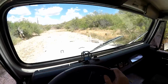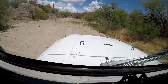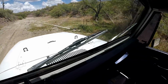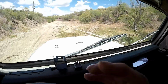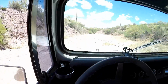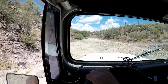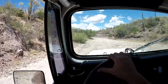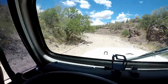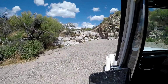I keep running into the remnants of pipe, and usually where there's pipe, there's mine works somewhere. I don't know that I'm going to find them, but there's definitely something, and that's a trough there with water and a hose that's still going up the wash here. That's what they usually use to do a little dredging so that they can pan for whatever minerals. No, we'll just follow the hose. Looks like this is going to be another tight fit.